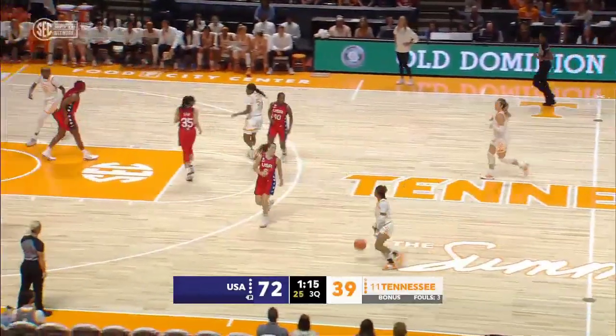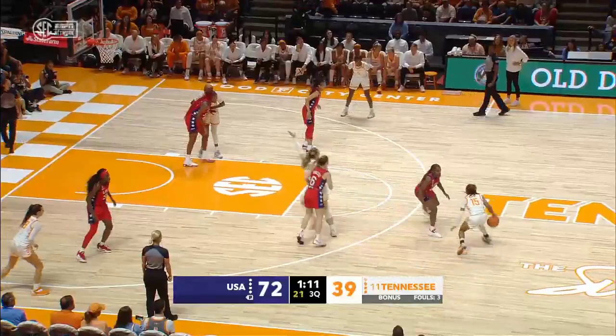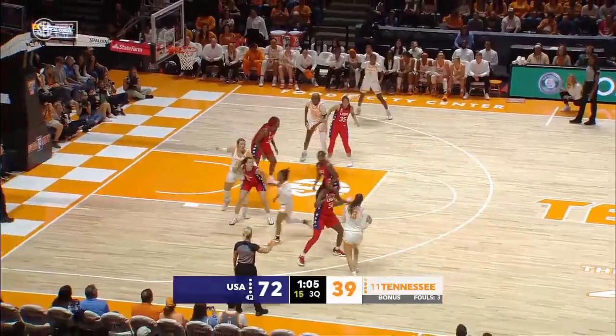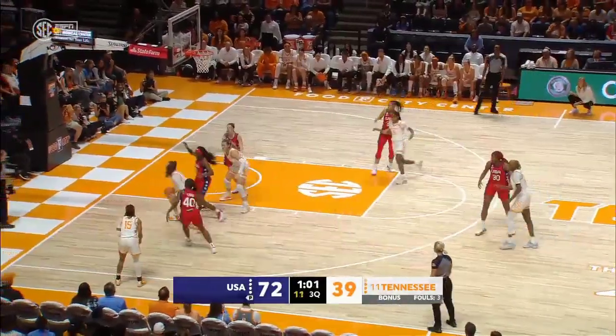Jackie Young with 11 points. There's an art and a science to being a good cutter. You know, the science part is you got to cut hard, right? The art part is when, timing, how it fits in the rhythm, how it fits into space.